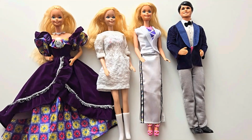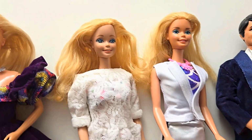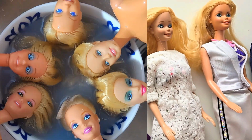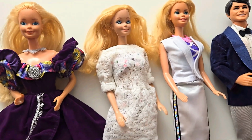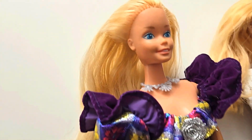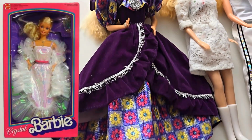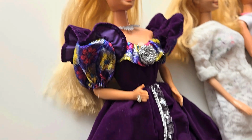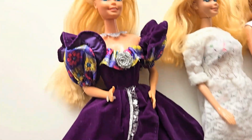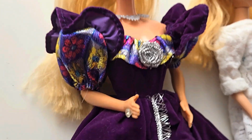So everybody is cleaned and refreshed, and I did end up doing the fabric softener trick on the Barbie's hair, and once again you can see that in action over in my other Vintage Barbie video. But this one here, I actually figured out she is Crystal Barbie, and I did indeed have her when I was a kiddo, and she was yet another garage sale score for me, but she is just beautiful in her gown and her necklace and of course her crystal ring.